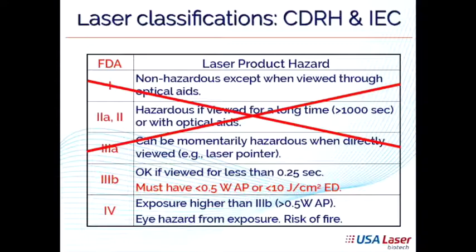Let me just point out here that class 1, 2A, 2, and class 3A lasers are so low power that, from the clinical perspective, they're useless. Class 1, for example, if you look at it directly, doesn't do damage to the eye. What is it going to do clinically in terms of pain relief or tissue healing? Absolutely nothing.